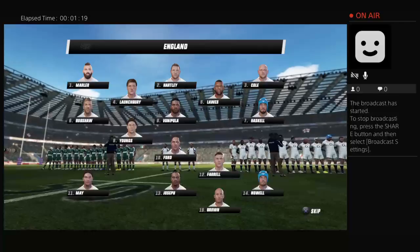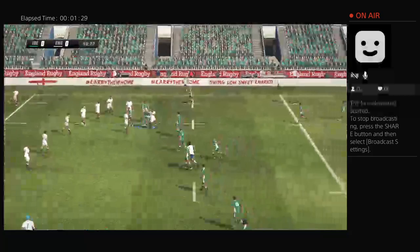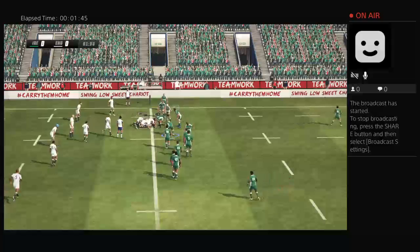Just waiting on the ref signal to get us going. The whistle blows, and here's the kickoff. Hartley tackles his man, stops him in his tracks. Ford bursting through with that run. Then Young's with a pass. He's taken down hard, holding onto the ball until the support arrives.